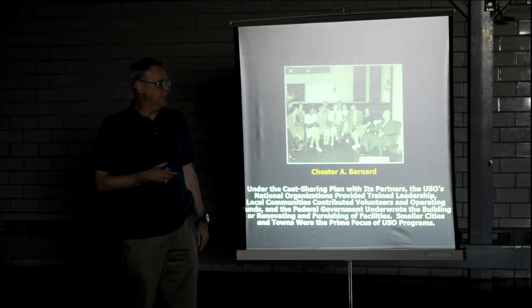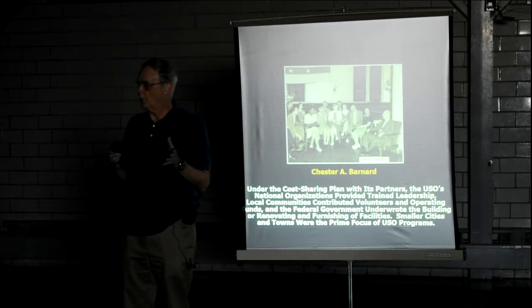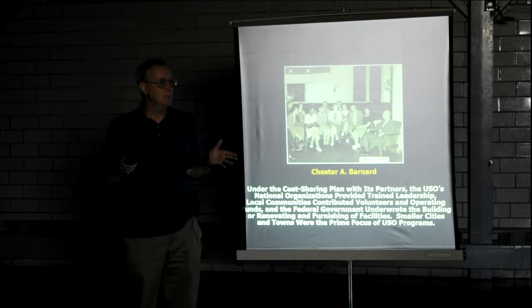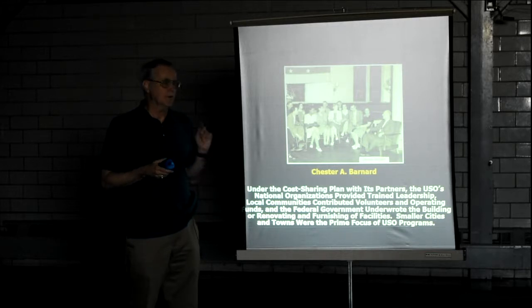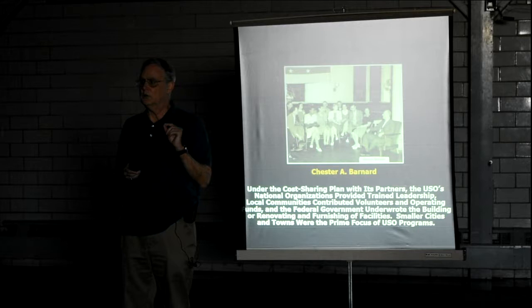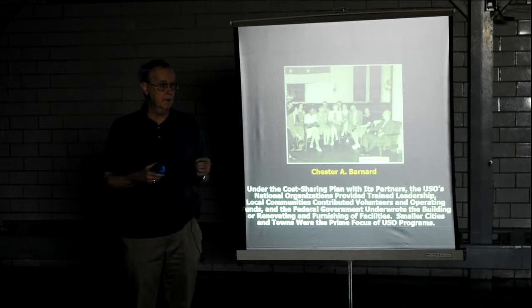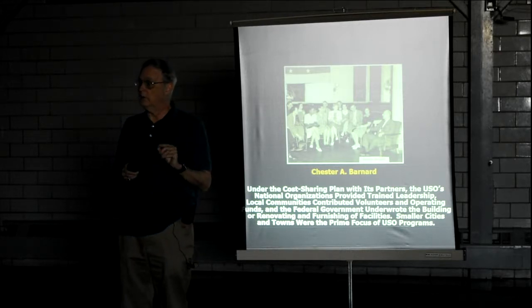A lot of different kinds of buildings were renovated during World War II for use as USO clubs. There were private homes, former businesses of every kind, commercial buildings, but there was also a federal government building program to provide larger centers for the communities in which there was a perception of need. And this building program was focused on smaller cities and towns, like this one.